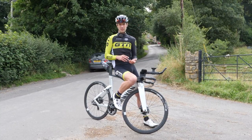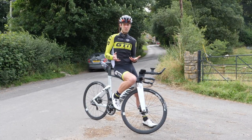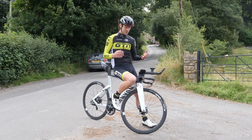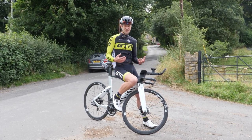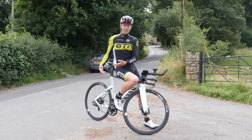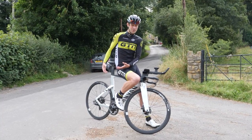Now I managed to hold an average speed of 24 to 25 kilometers an hour. So I guess we saw that benefit from the aerodynamics when we went to the deeper wheels. And interestingly, even with the disc wheel on and that weight penalty, it pretty much was the same.